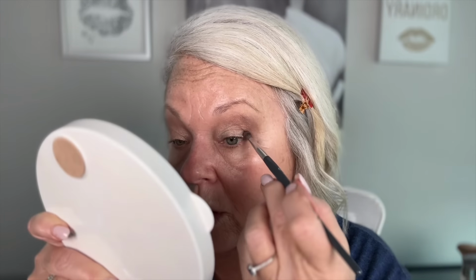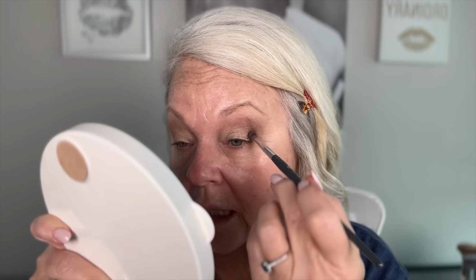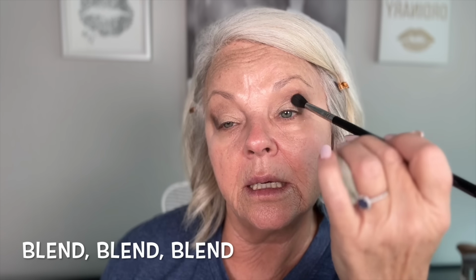Not finished with the eyes, and I am taking this Angie Hot and Flashy A504 and I am punching it in just right here on this edge. Do you see what I am doing there? Just punching. Literally just kind of tapping that to soften those edges. Look how pretty that blends in.